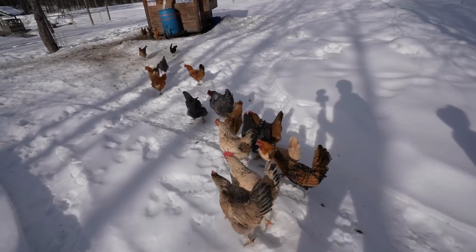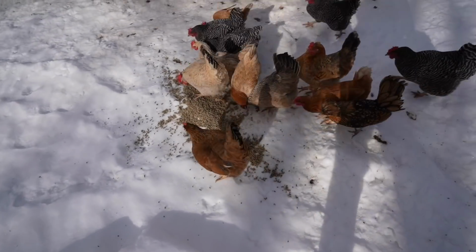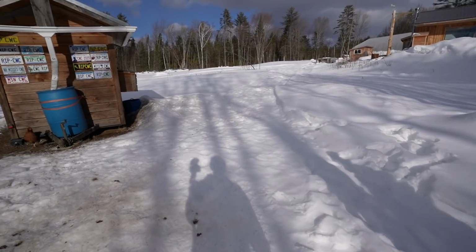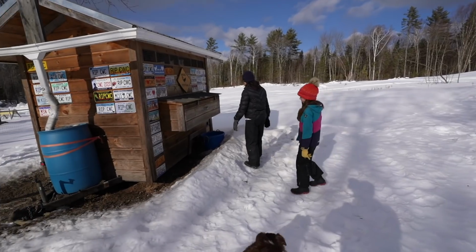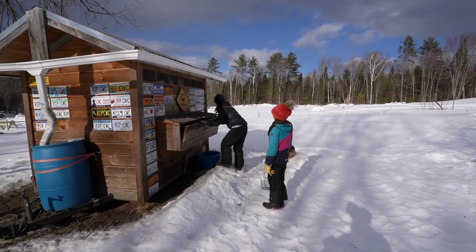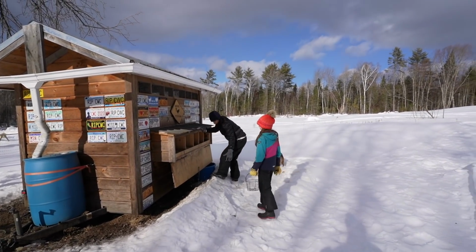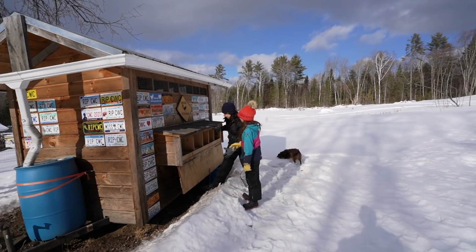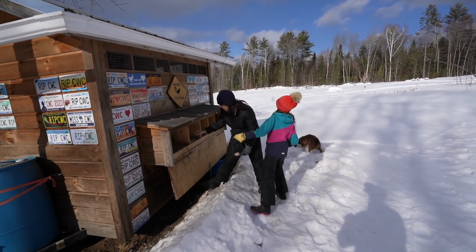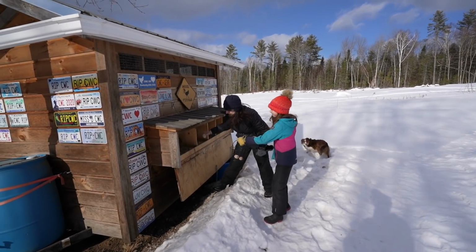Hey, chickies. All right, let's go see if we got 10 eggs. Oh yeah? I like hearing that. Oh yeah, they both say. 11. Woo, maybe one in the barn. Looks like your girl's gonna get blown over.